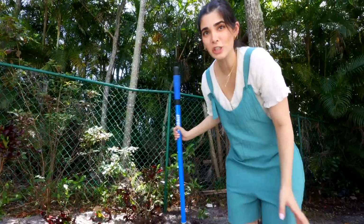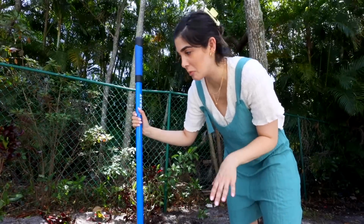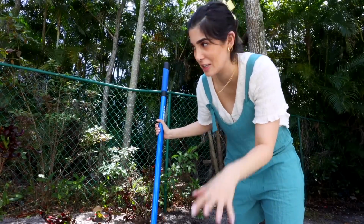Guys, the shovel is so good. It's like so strong and so sharp that it makes taking out these roots so simple. I'm doing the easy ones. Gonna let hubby take care of the heavy ones.